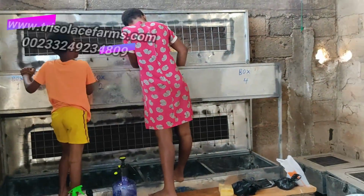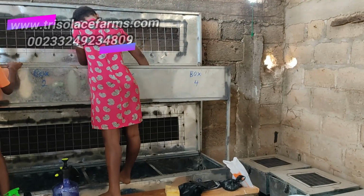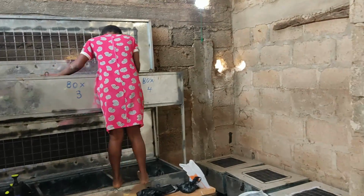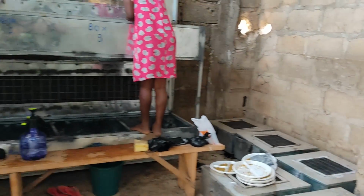This is a research facility. We have the bigger one that we'll be going to very soon, and we are partnering with MOFA, Ministry of Food and Agri, to give people the ones we call the greenhouse or the green tent approach.